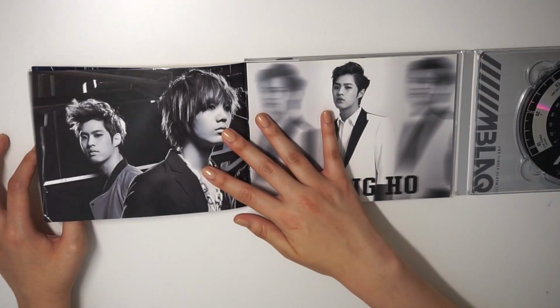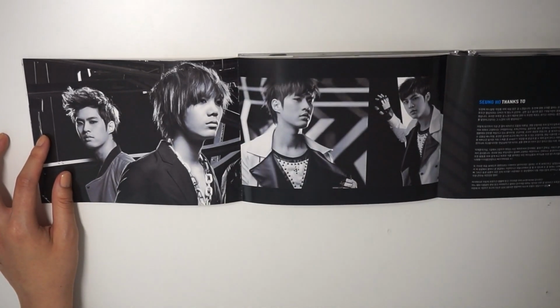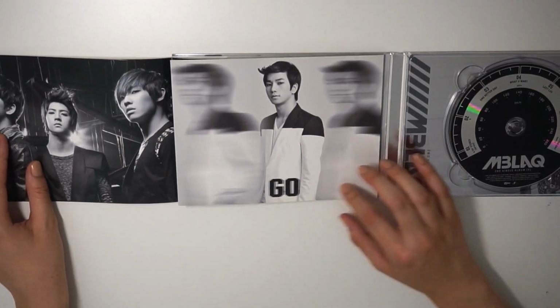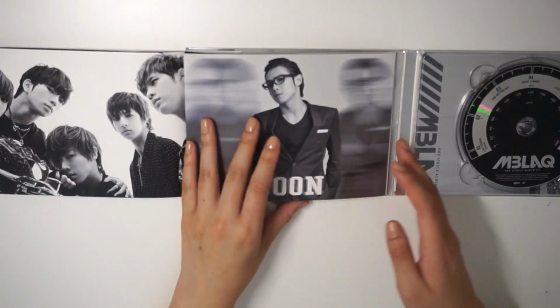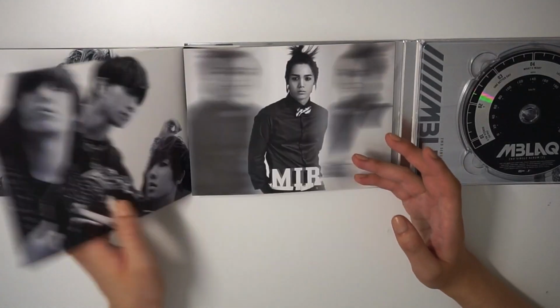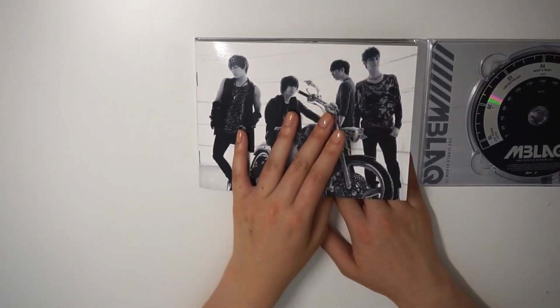This album is really special to me because I actually started listening to K-pop, as I mentioned before, in 2010, and this album came out in 2010, so it's a really nice reminder of the era in which I entered K-pop, and oh my gosh, that was definitely a moment. So yeah, this is my special album that I got from my friend.